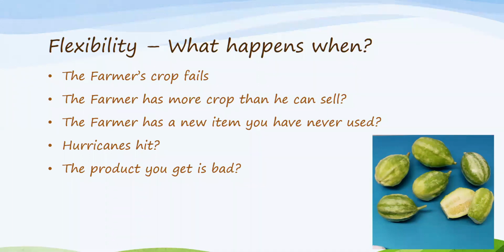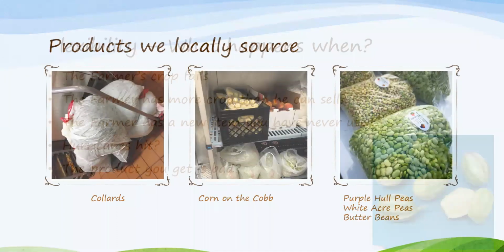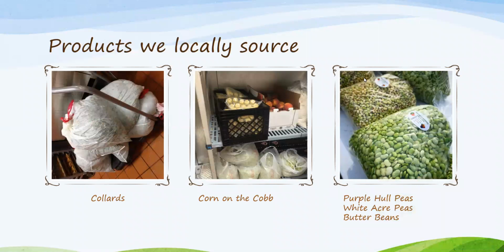So what do you do and how do you work with the farmer, because he's given you $1,000 for the product and he's expecting to be paid. So usually we work it off and pay him and then work it off of his next invoices. So what are some of the things that we serve locally?